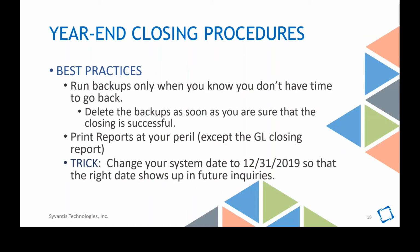What are my best procedures, best practices for year-end closing? First of all, if you read Microsoft's documentation, they're going to tell you to run piles of backups during year-end close. Please, for 95% of GP companies, you don't need to do that. Probably 90 to 95% of GP companies, except for the very largest that maybe have hundreds of thousands of transactions a month, only need to run one backup. You run a backup, you run through all of the year-end closing procedures, and then you run a final backup. The reason for that is because year-end close in total typically only takes an hour or 2 max.